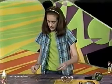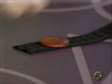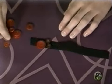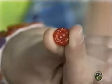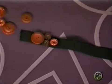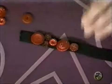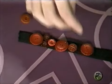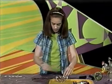Okay, and I think I'll put, let's see, a big one first, and then a little one, another little one. And I really like this button. It has a little shape of a flower inside of it. I'll put that one next. Okay. And I think I'll use another big button. And this one, I'll put another big one and a few little ones at the end. Yeah, this one looks good.